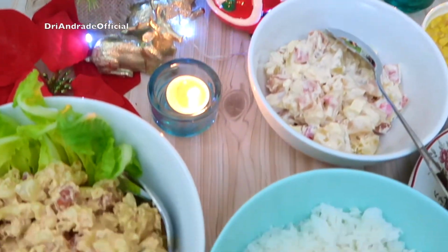And using only the same ingredients like canned fruit cocktail, all-purpose cream, and condensed milk, my friends made fruit salad and macaroni salad, now being chilled in the fridge.